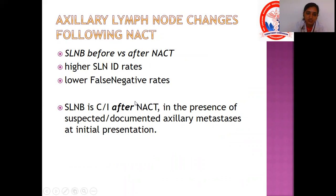Sentinel lymph node biopsy is generally contraindicated after neoadjuvant chemotherapy in the absence of suspected or documented axillary metastasis at initial presentation. So if there is an axillary lymph node at presentation, it is better to do a lymph node biopsy prior to giving the neoadjuvant therapy.